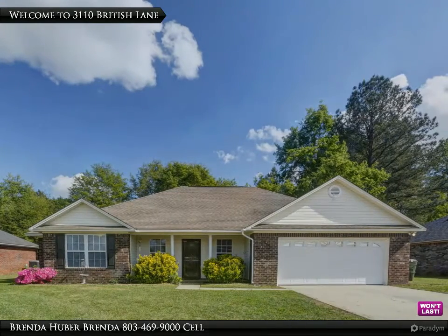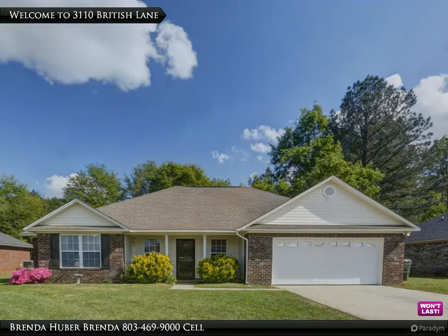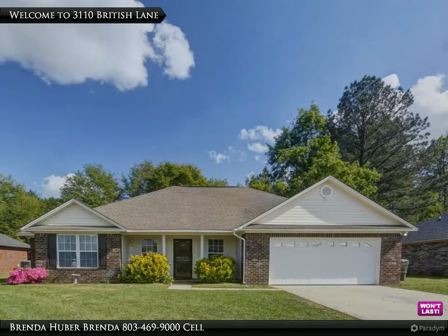This home also has a wood-fenced yard, a shop, a 2-car garage, city water, city sewer, and a home warranty paid by the seller.